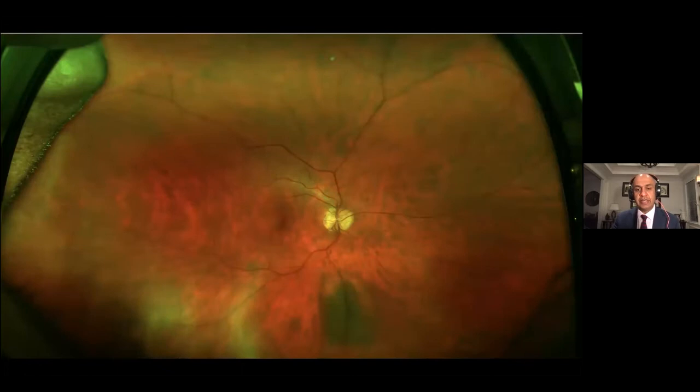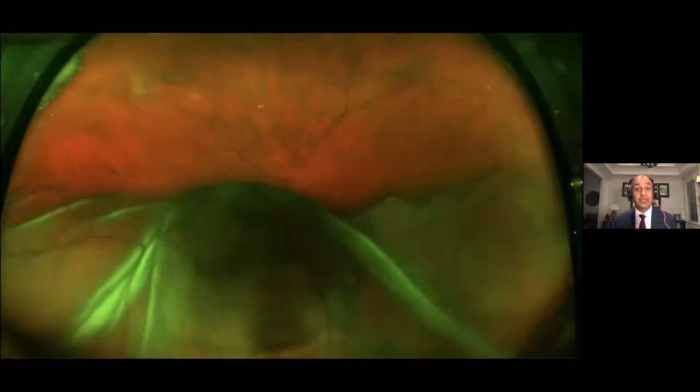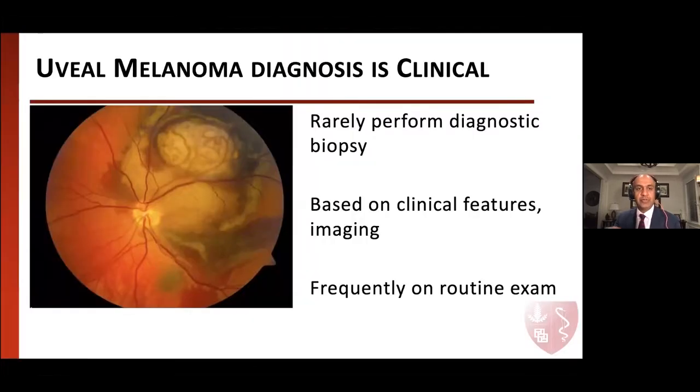Here's a patient that had a lesion inferior to the optic nerve. The patient was observed, but then lost to observation and then returns with this, a giant melanoma with exudative retinal detachment. So serial follow-up is critical in these patients, as sometimes a very benign appearing lesion seen once, if not followed, could actually change quite dramatically.